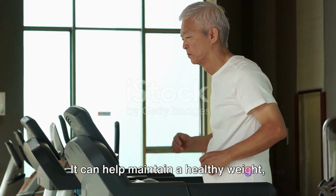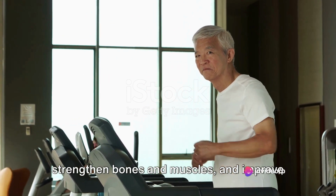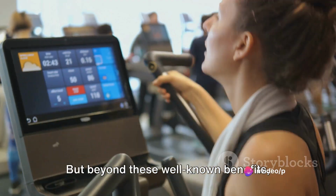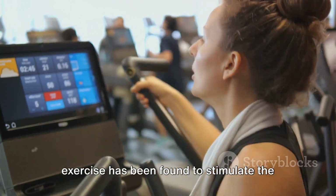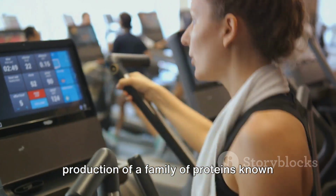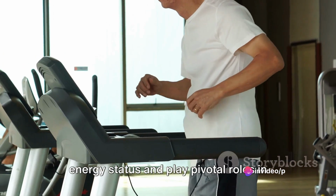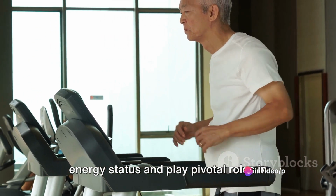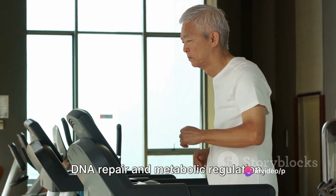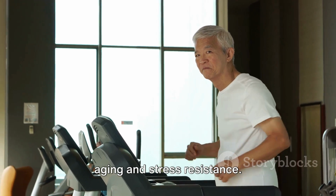It can help maintain a healthy weight, reduce the risk of heart disease, strengthen bones and muscles, and improve mental health and mood. But beyond these well-known benefits, exercise has been found to stimulate the production of a family of proteins known as sirtuins. These proteins are linked to cellular energy status and play pivotal roles in DNA repair and metabolic regulation, ultimately influencing processes like aging and stress resistance.